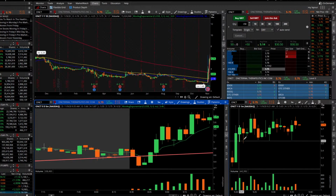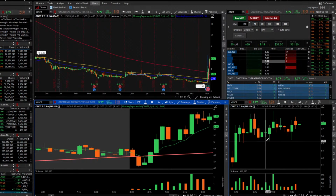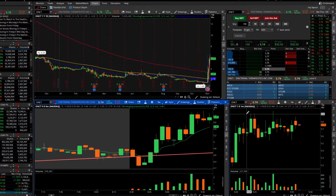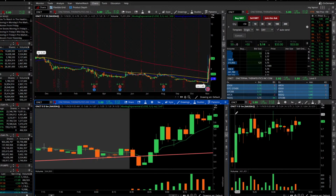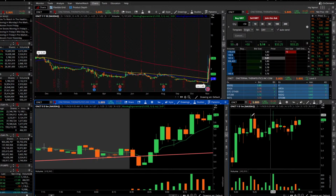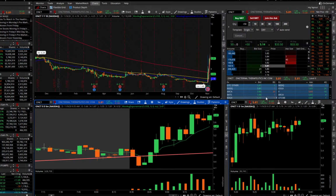At this point, though, we're still just kind of sideways consolidating, so I really don't know which way this is going to go at the moment. Decent amount of buyers came in at 575. That might get some buyers to come and push this up some more. They see that support, that much support there at 575.